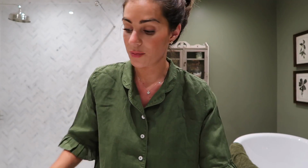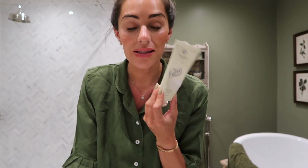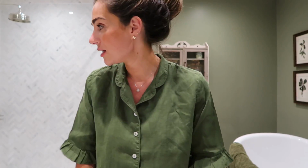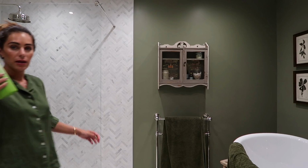I'm gonna use one of my Elizabeth Arden Hyaluronic Ceramide capsules just to help get a little bit extra hydration. Then I'm going to use my Japan Fusion, and I'm also going to use Lano. This stuff is just a lifesaver, for everything. So I'm going to do that to get some nutrients back in my skin.